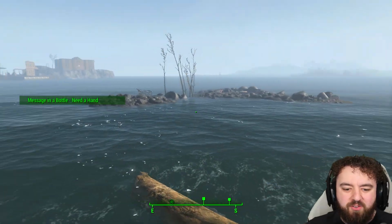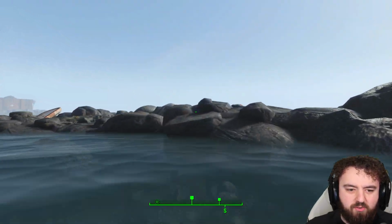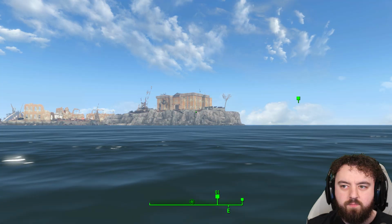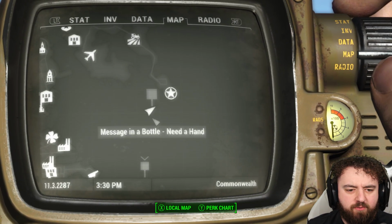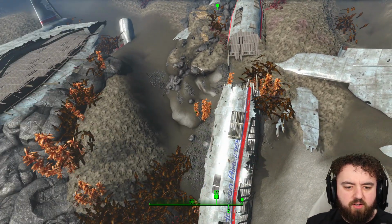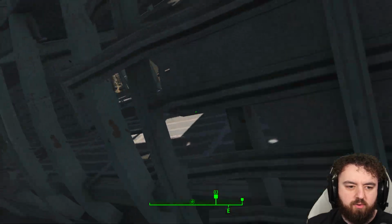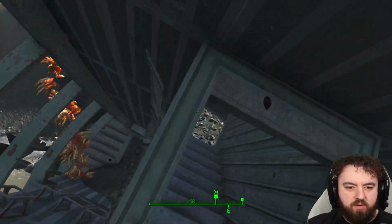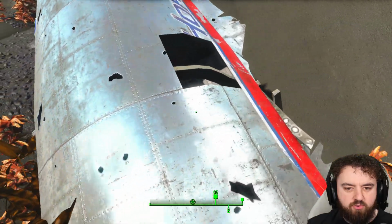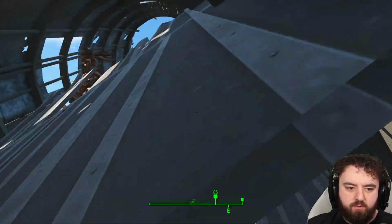So, this one will take you a little further south to the wreck of, I believe, a plane. Yes, with Fort Strong in full view, we've found it. And with the water drained, you can see it's the remains of a Horizon airline going all the way down into the depths of it. You'll be able to find the steamer trunk somewhere around the base of it. Now, let's go through it.